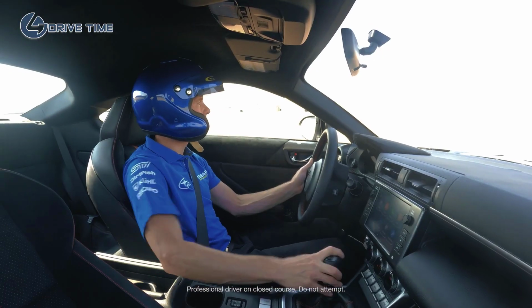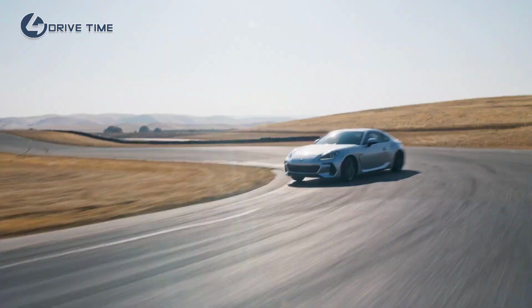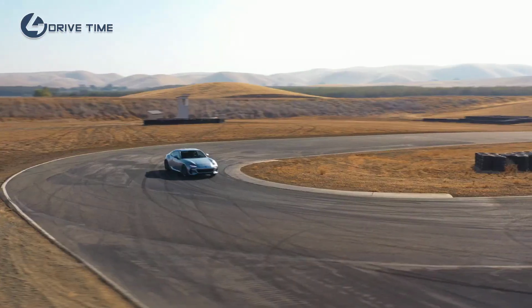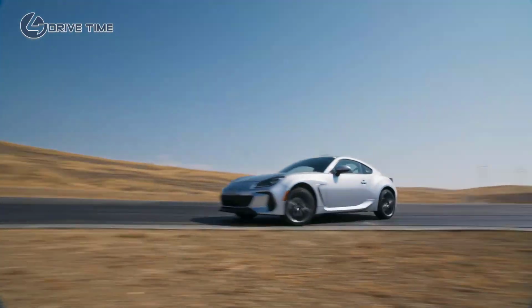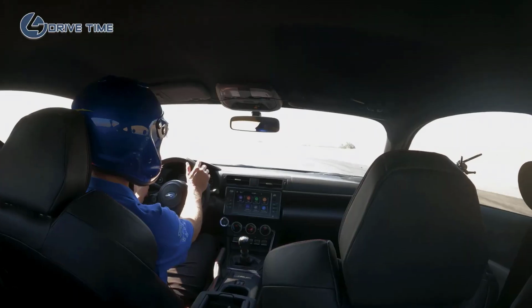All right, now let's see if we can't drift this thing a little bit. She feels like a little beast.